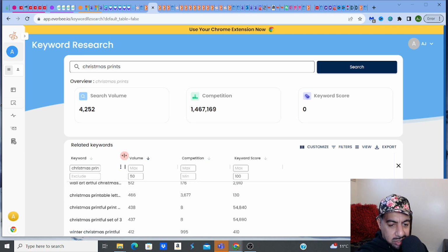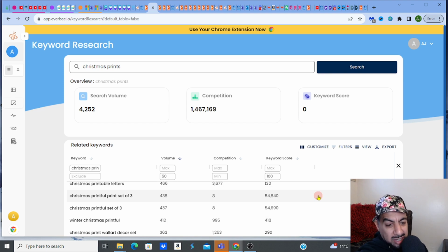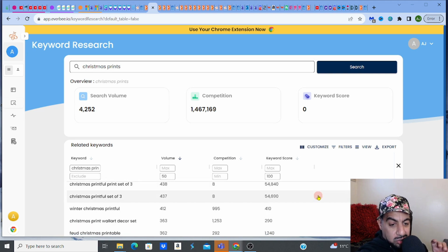Look at this. I'll give you just a quick example. You've got Christmas printful. That's slightly different: Christmas printful set of 3. Now I also need to make sure that the spelling is correct, because this is important too. Make sure you've got the right kind of spelling for the thing. So, a quick example.